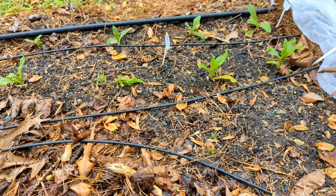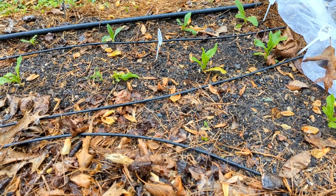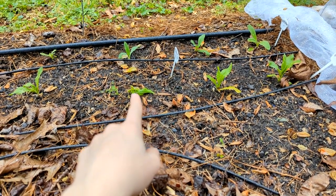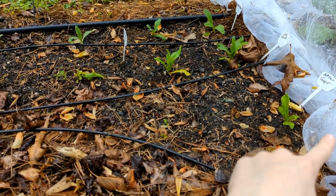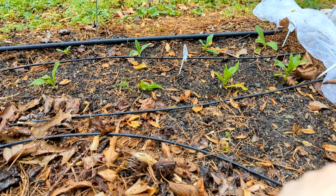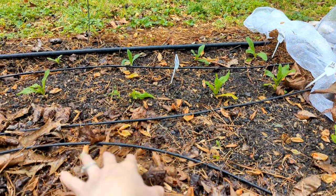I just transplanted these this week too, and they have all taken well. That one's gotten chewed up a little bit. That one was really puny when I planted it. But otherwise, we have success on the straw flowers. And these actually can tolerate some cool weather.